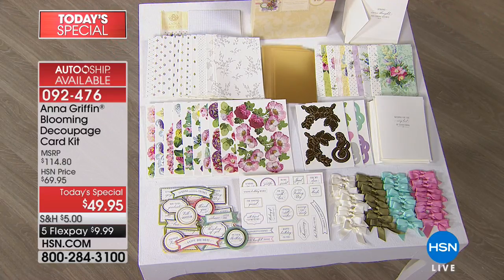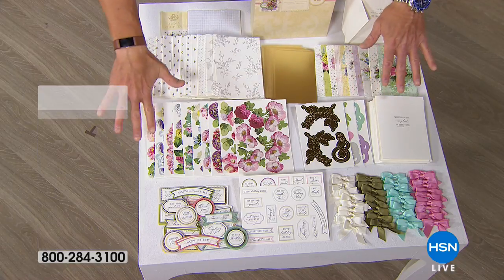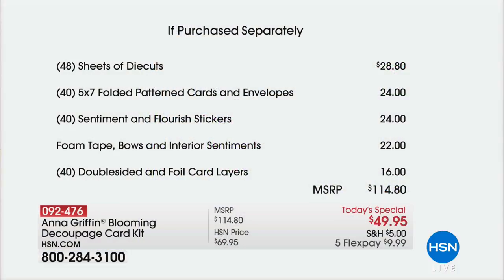So everything comes in the box. You get the cardstock, the envelopes, all the papers, all the cutouts that we talked about. Everything is included. There's the sentiments, the stickers, all this. The ribbons are included, the cards, all of this. So just the die cuts are almost $30. The folded pattern cards and envelopes are $24. Stickers, $24. Sentiments, $22. The double-sided foil card layers are another $16. It's $114. But if you buy today, it's only $49.95.